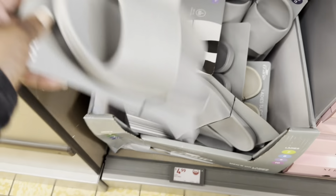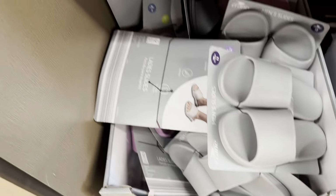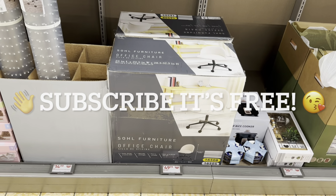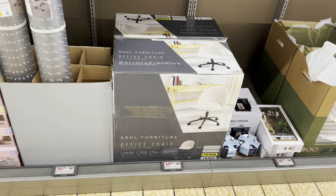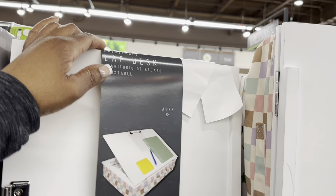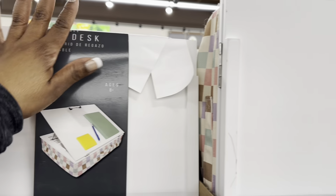Yeah, they're in gray, beige, pink, and black. These office chairs are still here for $50. They have it in cream and in gray. Last week they had the same color in the mauve. So that was really, really cute. This adjustable lap desk is $20. Last week it was $23, so it's on sale this week.